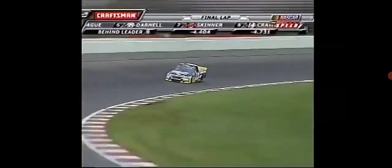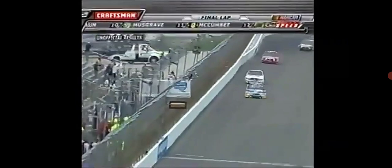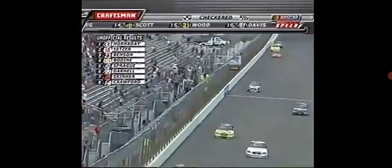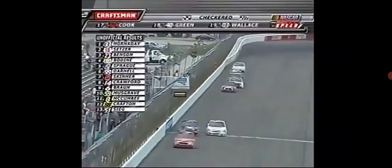Now, just 2 turns remain. Ron Hornaday goes through 3 and 4. The crowd is on their feet, cheering on. Ron Hornaday coming to his 37th career win. First win in Gateway for Ron Hornaday. Had a great battle for 4th. Todd Bodine and Jack Sprague went through 3 and 4 side by side, and they were side by side at the start finish line.